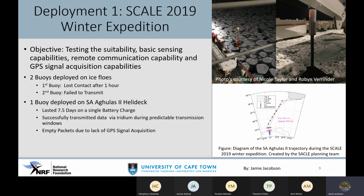For our first deployment, we took 6 buoys along, and due to time constraints, we only managed to deploy 3. We deployed 2 in marginal ice zones 1 and 2, and these deployment locations can be seen in the figure at the bottom. The marginal ice zone is split into 3 areas, where each area has more consolidated ice. To deploy the system, we had to carry the buoy in a basket with 3 other crew members and be lowered to about a meter above the surface of the ocean, where we selected a suitable ice floe and dropped it.